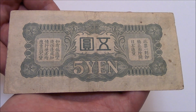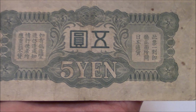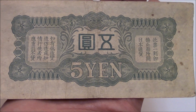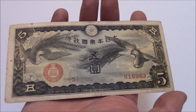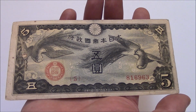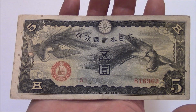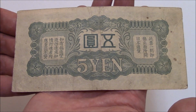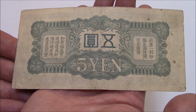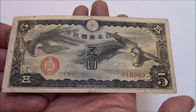And this has some wear on it. This was actually used by the people under occupation. Interesting symbols. Imagine what was going on. Those wars were so brutal, so tough during that particular time. The war between China and Japan. This is a very interesting note. The paper is better quality than some of the other notes that they issued during the occupation of the Asian countries. Some are better than others.